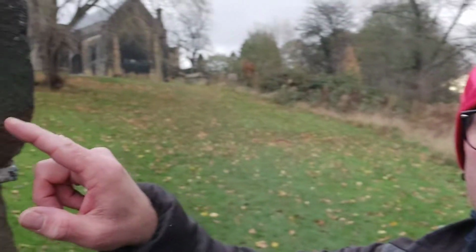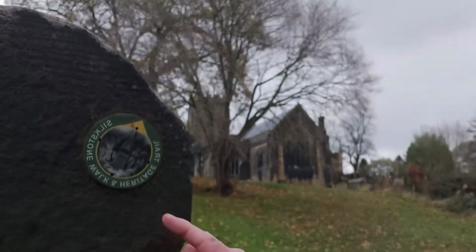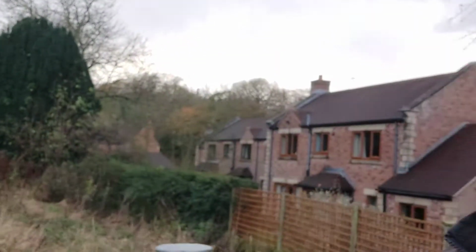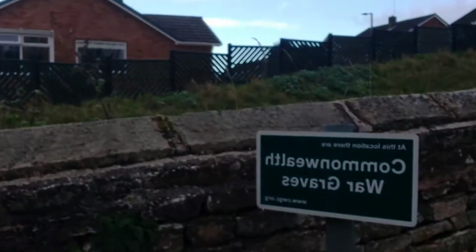Well, we just go off the wagon way, and this is a trail I'd love to do. You see it? The Silkstone Walk and Heritage Trail. Very nice. There's some Commonwealth War graves in here, so we're going to see if we can see.